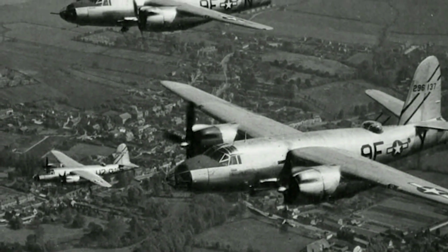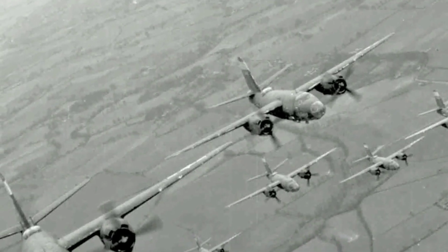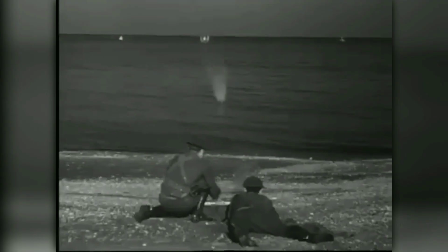The B-26 Marauder saw action in several major campaigns during World War II, including the North African, Mediterranean, and European theaters. It was used in a variety of roles, including precision bombing, interdiction missions, and close air support for ground troops. One of its most notable missions was the bombing of the Ploiești oil refineries in Romania in August 1943, which was one of the most heavily defended targets in Europe.